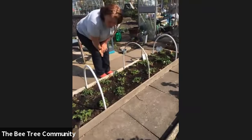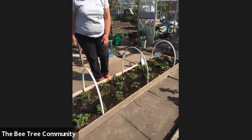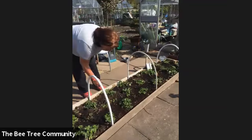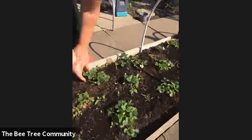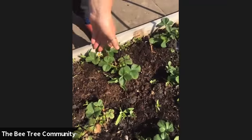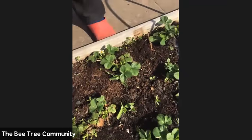And we net them not to keep the bees out, but to keep the birds off, because the birds will eat them. And if you get a little straw, just put it underneath each plant. Once your strawberries start forming, you need to put something just underneath them to keep your strawberries off the soil. Otherwise, the slugs will have a field day with them.